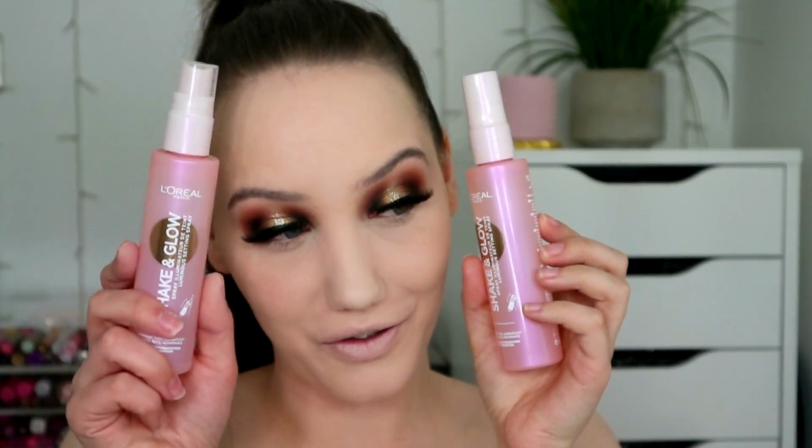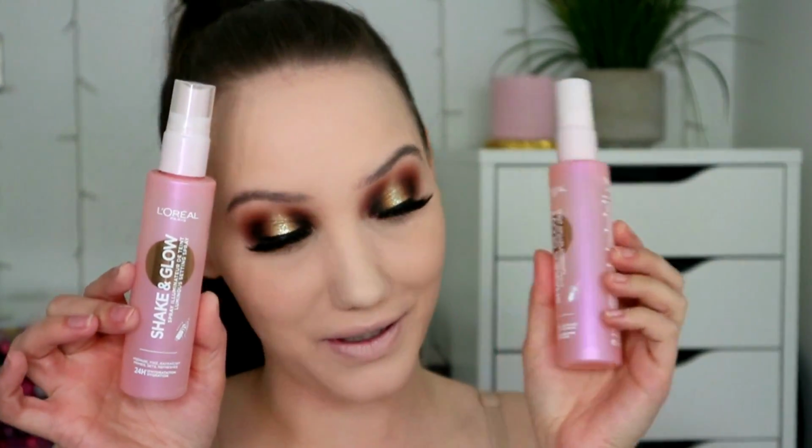Now, this is a repurchase, so I'm going to use the one that I've still got a tiny bit left in. I took the opportunity to repurchase my L'Oreal Shake and Glow. This is a new one, we'll save that. This is a top favourite drugstore setting spray. This is the closest dupe I would say to the Glam Glow Glow Setter, which is a top fave. So I'm just gonna whack this on because it is honestly pretty much the best glowy drugstore setting spray.